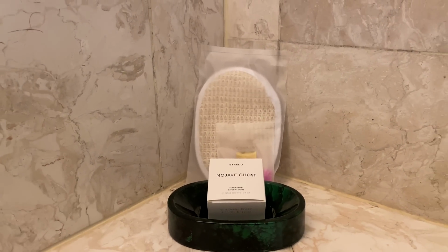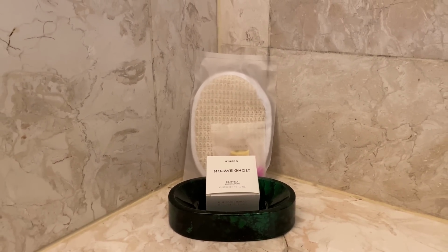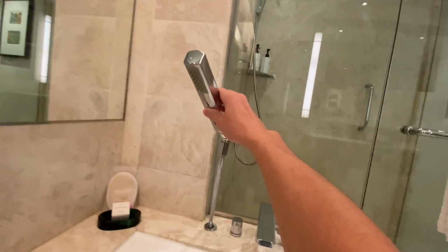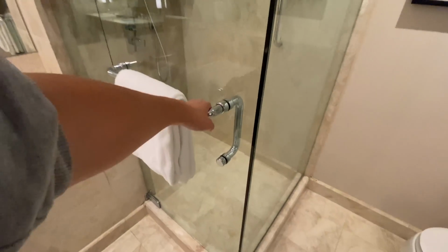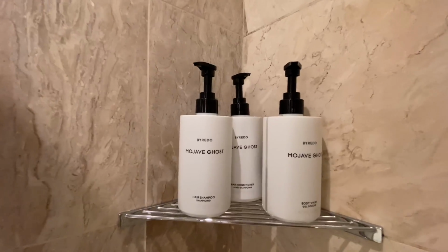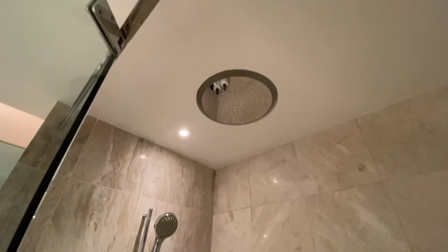Amenities for the bathtub, you've got another bath soap, a packet of pink bath salt, never heard of using salt for a bath to be honest, and the thing behind I'm not sure what that is. Here obviously you got a faucet and a portable shower head. I really appreciate this shower head feature because most hotels don't do that in the bathtub. I'm the kind of person who would take a bath, then clean myself again in the shower. Here you get Byredo products again, and most importantly for myself, rain shower.